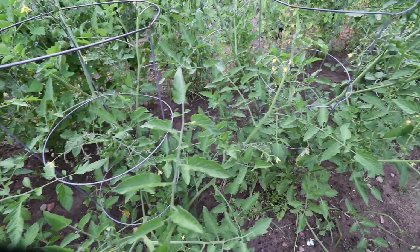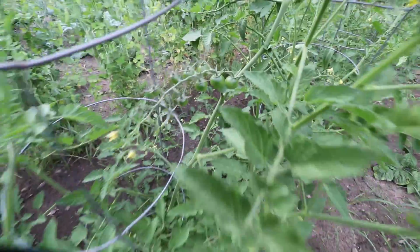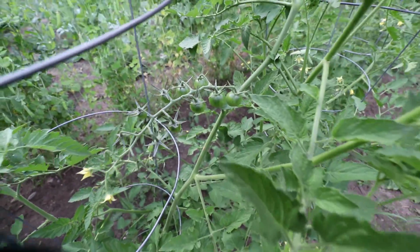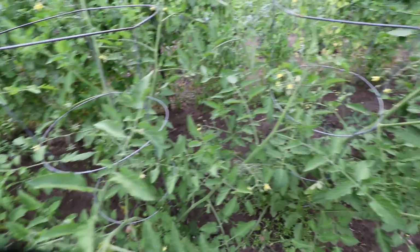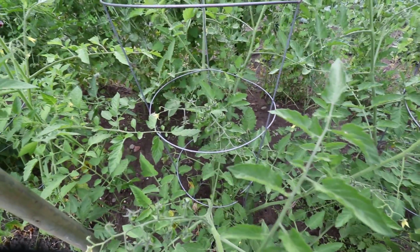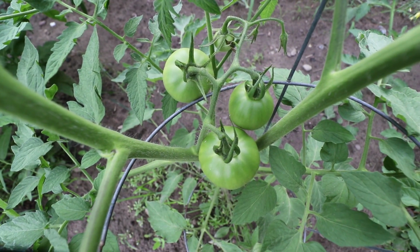Most of my tomato plants here, which are almost as tall as me, must be all the cherry tomatoes. I know I had a couple that were like Early Girl. I can see some bigger ones down there, but I'm going to have a lot of cherry tomatoes in a very short time. Right there is some of my Early Girls.